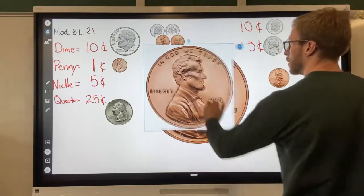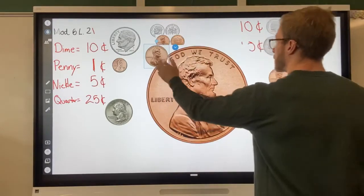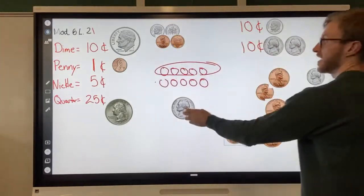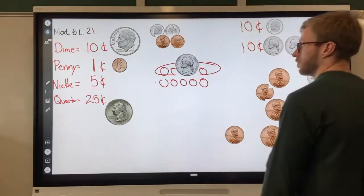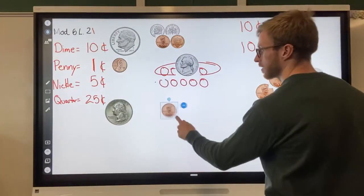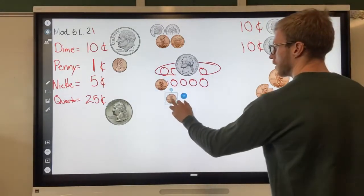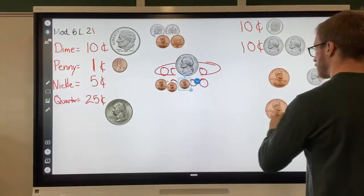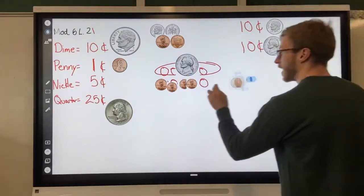Drawing a picture will help us, just like it always does, with figuring out what coins I can use. So I have my nickel that I threw up on all 5 of those, but now I have 5 left. One nickel is worth 5, but only 1 penny is worth one of these. So here's a penny, here's another penny, here's another penny. We can cover up all these. So I could make 10 cents with 1 nickel and 5 pennies.